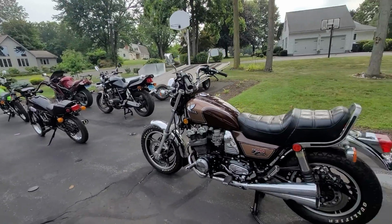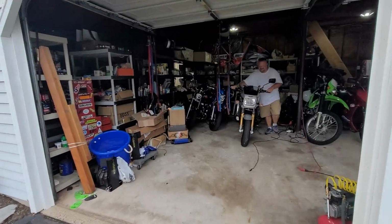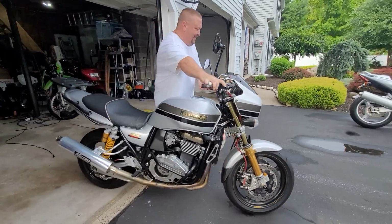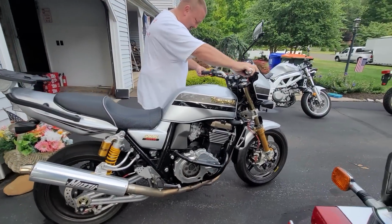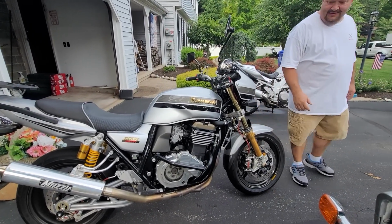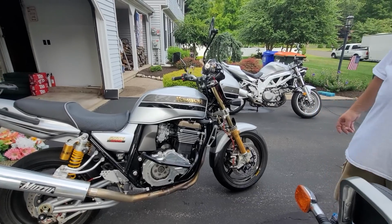But it's just been a great day. Wait till you see what he's got in here. Wait till you see this thing. This is not for sale. Probably never will be for sale. This is another bike that he bought brand new. And if you look closely, this thing's got some unobtainium, top shelf, best stuff you can possibly get.